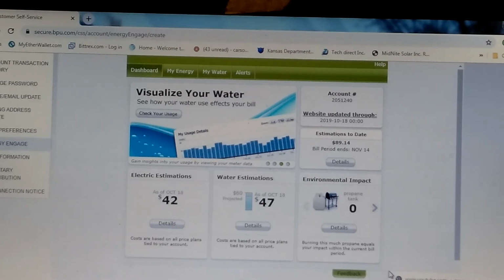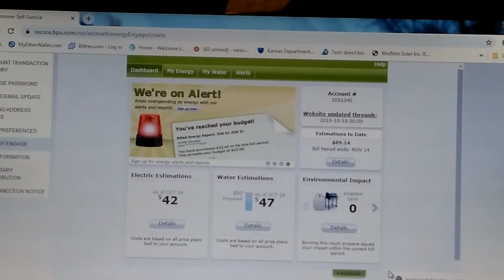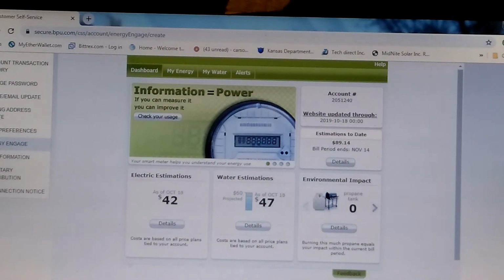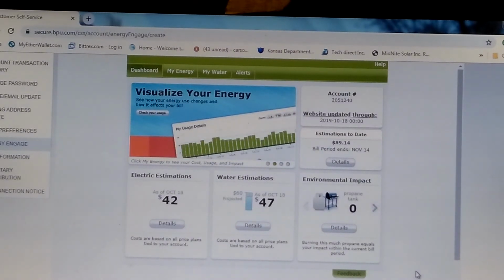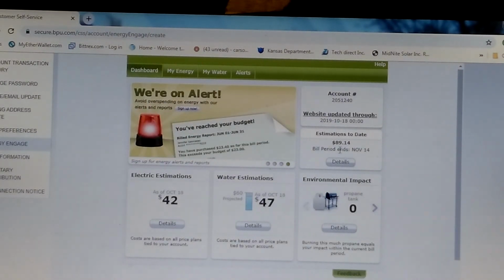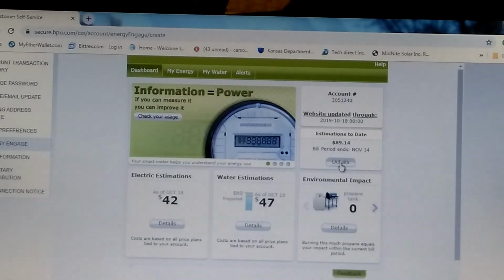This is my fourth day on my 30-day quest to not take any power out of the grid. So, thought I'd start off a little different today. We're going to start off with the power company information. This is what we got right here. This is estimated to date. They got it estimated as going to use 8914 billing period in November 14th.